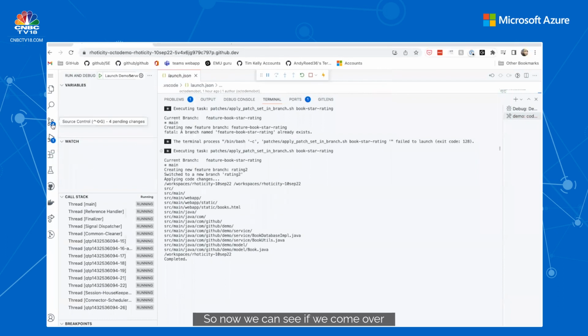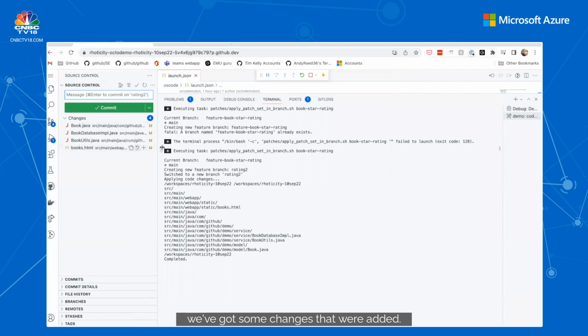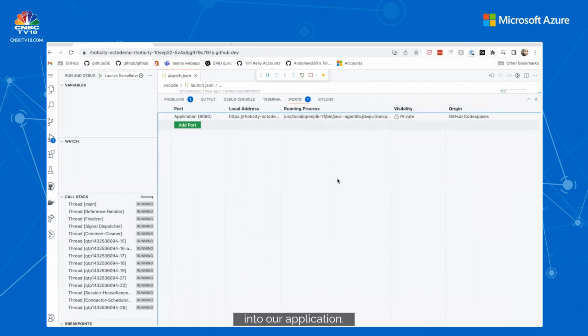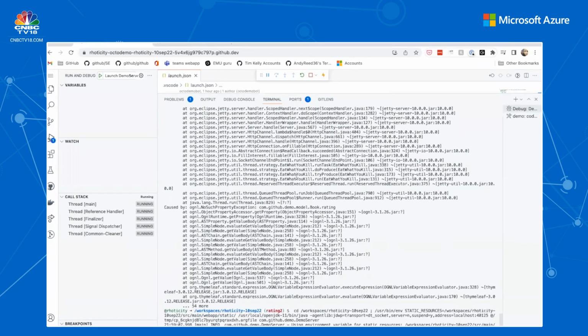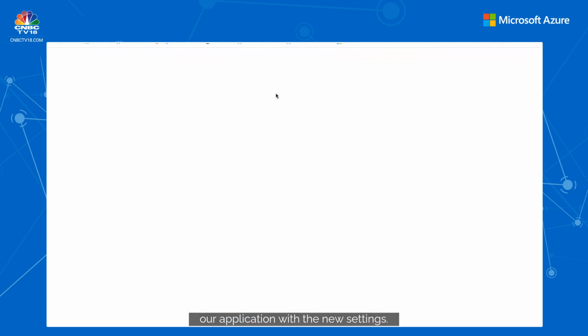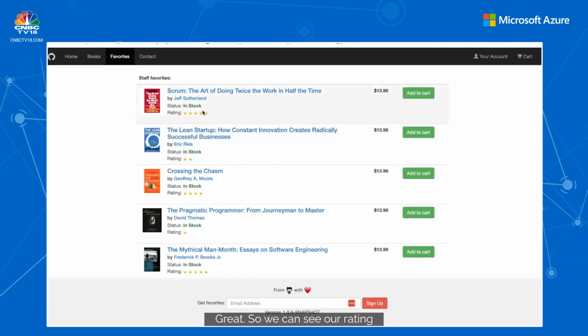Awesome. So now we can see if we come over to our source control area, we've got some changes that were added. Let's go ahead and stage all of those. Say add rating, commit them, publish our branch. Let's not create a pull request. You guys know how to do that already, I'm sure. And then if we come back over into our application, now this should allow us to actually see our application with the new settings.